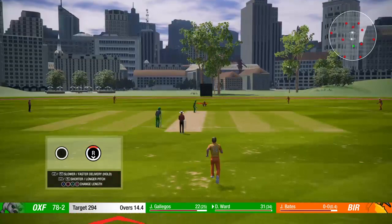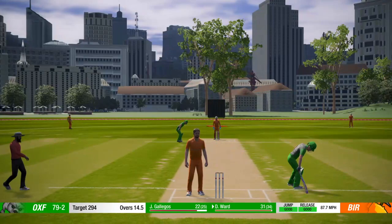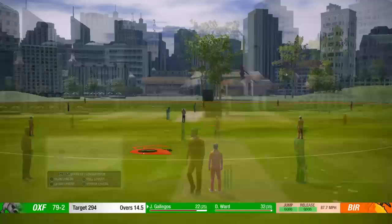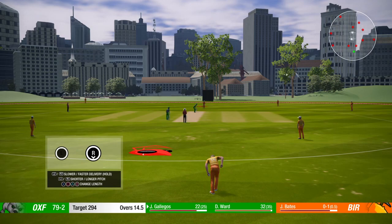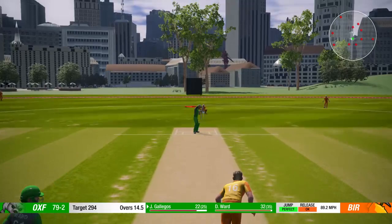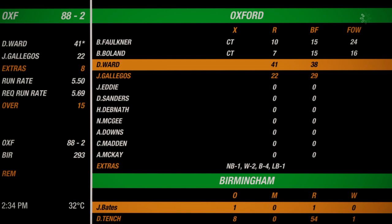No runs so far for Bates. A bit too wide and he's able to drive it into that mid wicket. Hook and a pull, so his weaker skills, so probably looking to bounce him, possibly. Was that one off the over? 4 for 2.